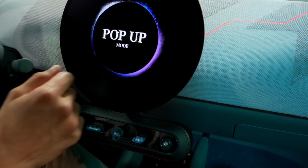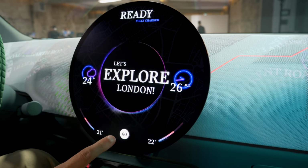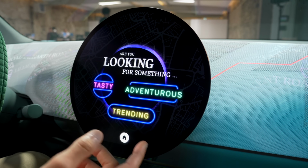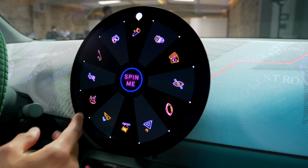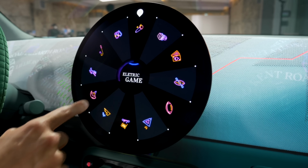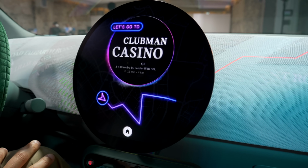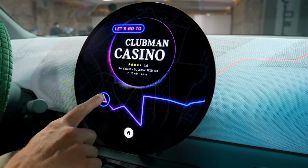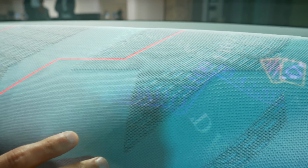Put it to another mode. It's the so-called pop-up mode here. And this is supposed to be, let's go, like a new GPS. For example, I want to experience something, and then I can let the car decide for me. Spin that wheel and see the car decides, oh, I'm going to a casino. And then there's a route guidance to a casino, and there's also then the GPS guidance, also like a transition to the dashboard and so on. And you can see, I don't know, the cards here and so on.